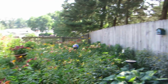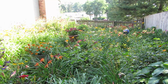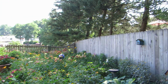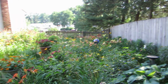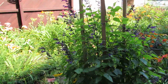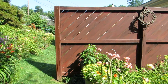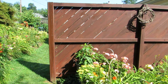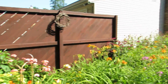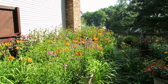Coming around here, you can see it's in the shade. These daylilies don't perform as well as they could because of the root competition of these tall pine trees, but they do provide a lot of color. And here is a Rockin' Deep Purple salvia in a pot. That little grouping there, I have some Profusion zinnias, a geranium, and a Salvia Rhythm and Blues. And there is an agastache, and the hummingbirds or butterflies seem to really like that.